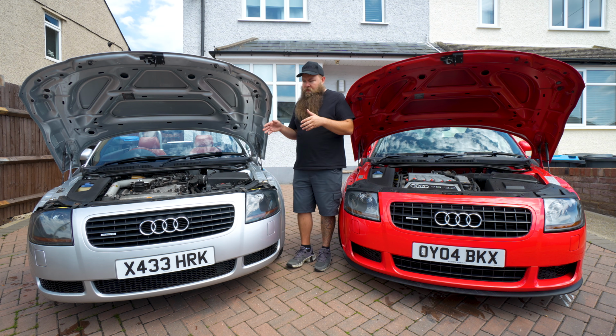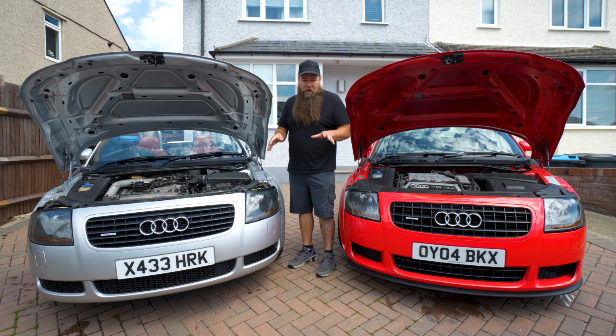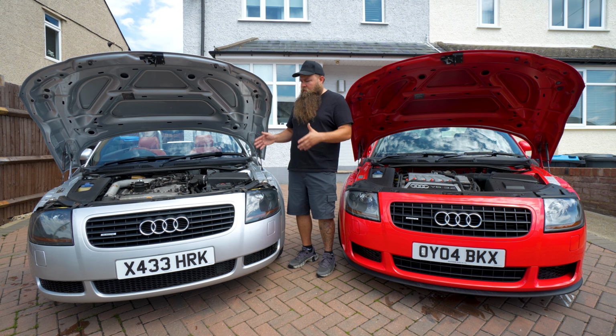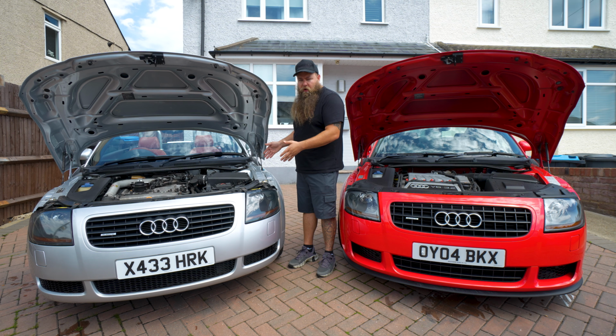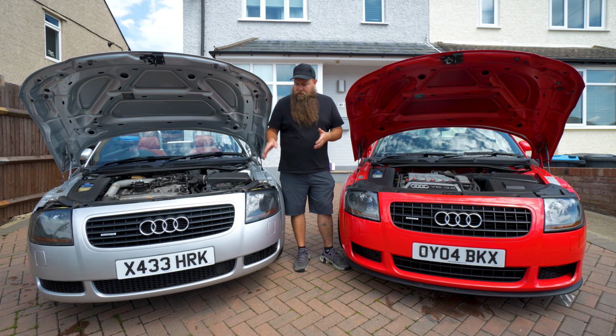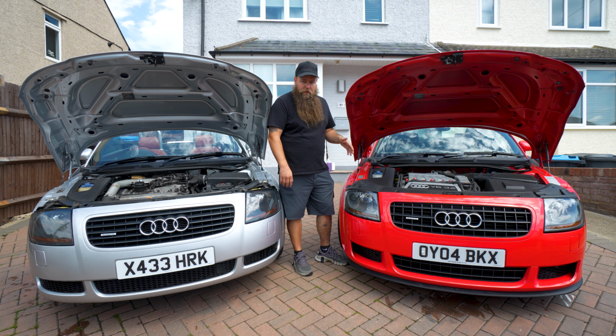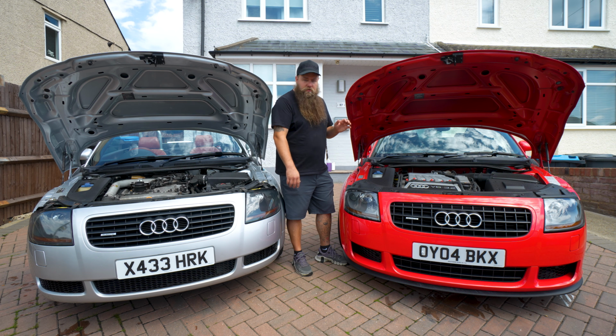So bang for buck, if you're looking for tuning, if you're looking for big power, unless you want to spend thousands, I mean we're talking probably 5 to 10,000 to go big power, then the 225 is the one for you. The 3.2 you'll get a little bit from, but it definitely falls behind on that subject. Tuning path-wise for the 3.2, you've got things like superchargers and turbo kits, but then you're into the realms of 5 to 10,000 pounds minimum. So do bear that in mind.